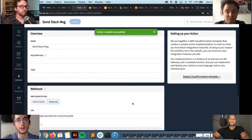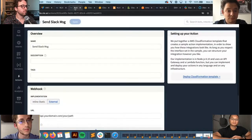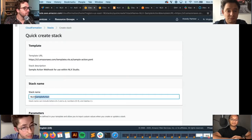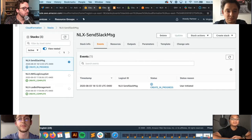And similar to what we did with the webhook, for the variable, we can again deploy a CloudFormation template. So I'm just going to click this real quick. And let me just name it the same. There we go. Remove the spaces. Okay. And this is going to essentially create the second Lambda function that we're going to use to send the Slack message.